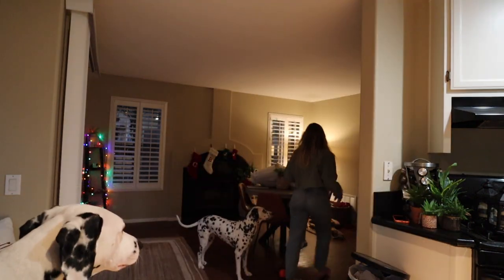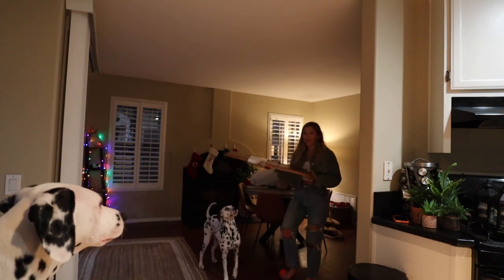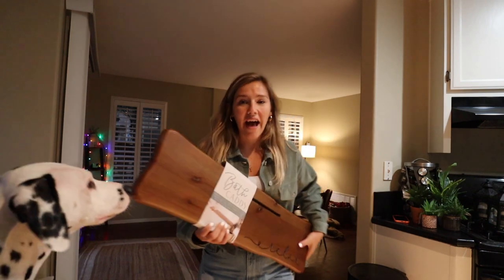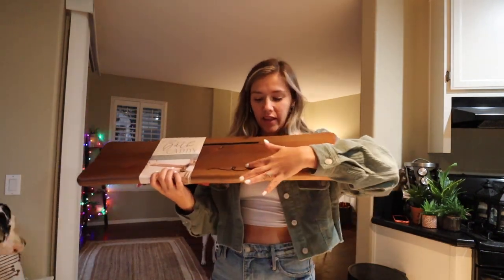Very last bag I got. I'm actually so excited about this, you guys. So I have a bathtub now and I never take baths, but I found this bath caddy and it says relax down the side.